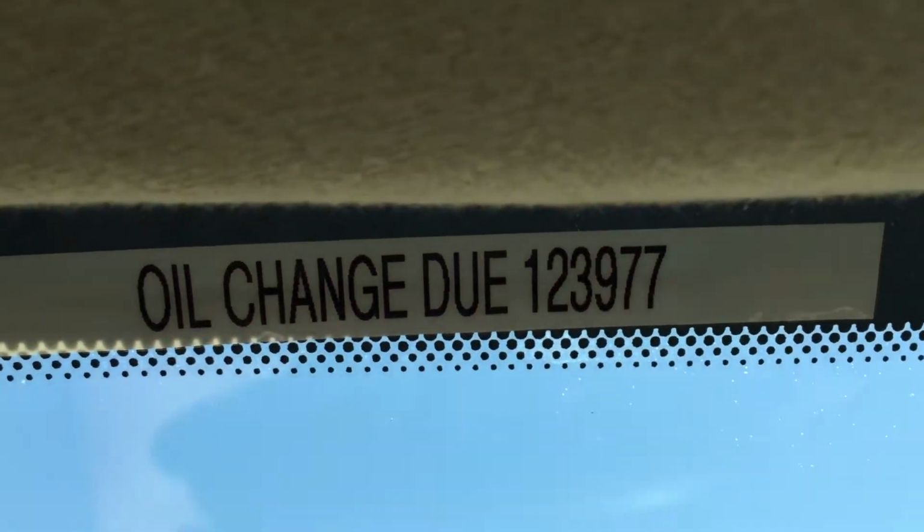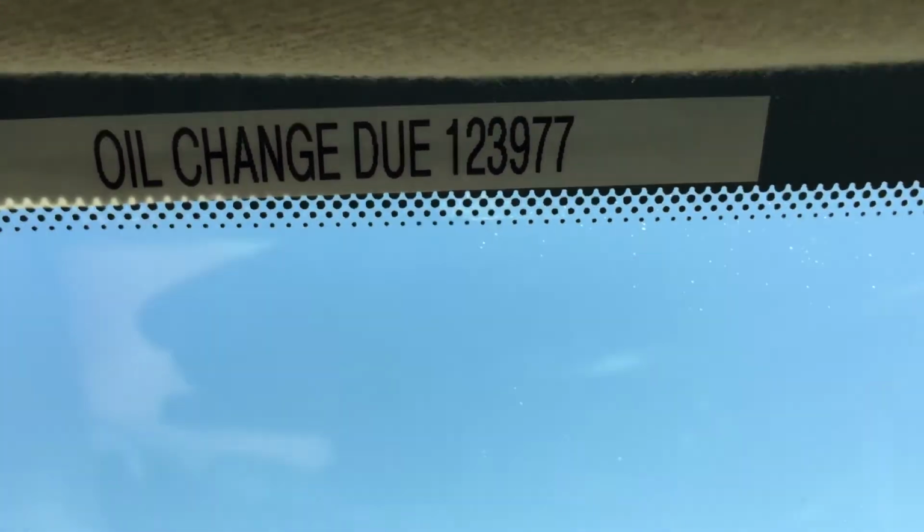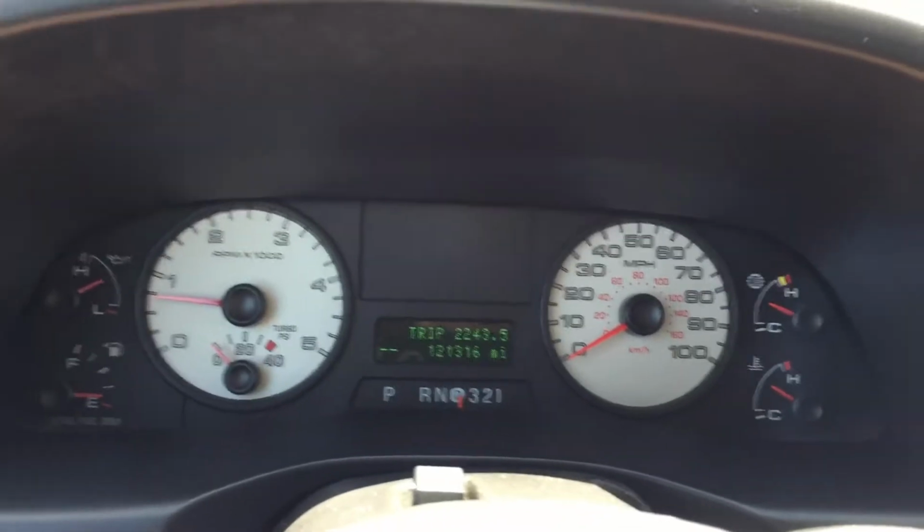And like I said, there's a little stamp right here. I don't know if you can read that or not. Oil change due at 123,977, and we're at 121.3, so it had time left on the oil change, which is why my guys didn't do it, because the oil's clean. All right, let's see.